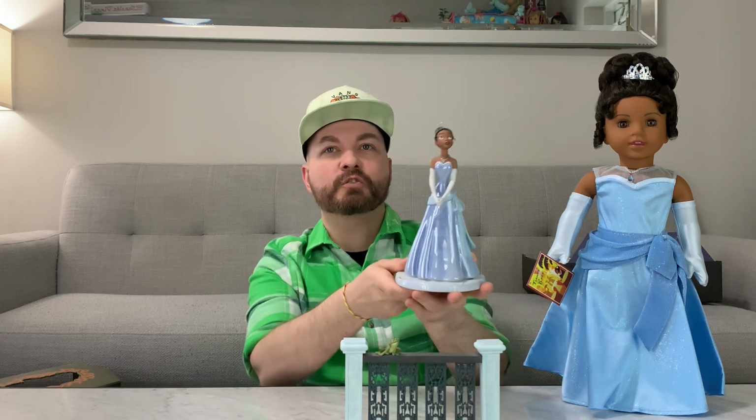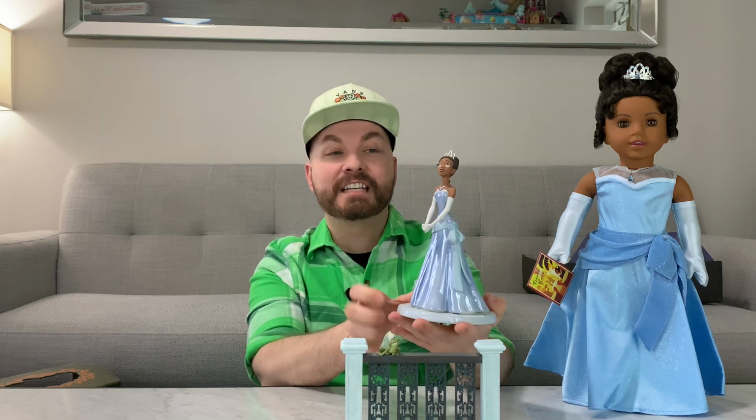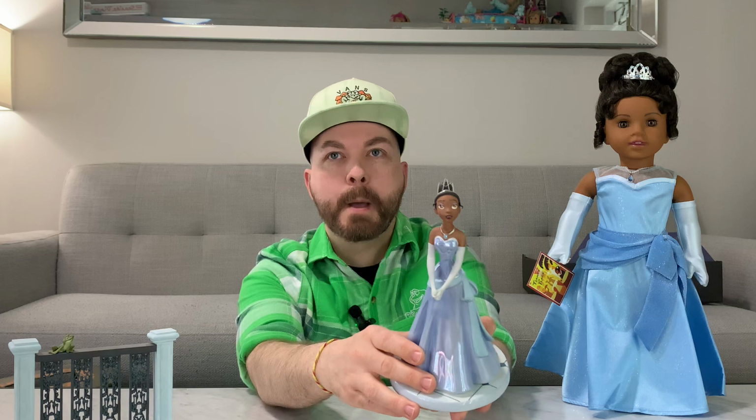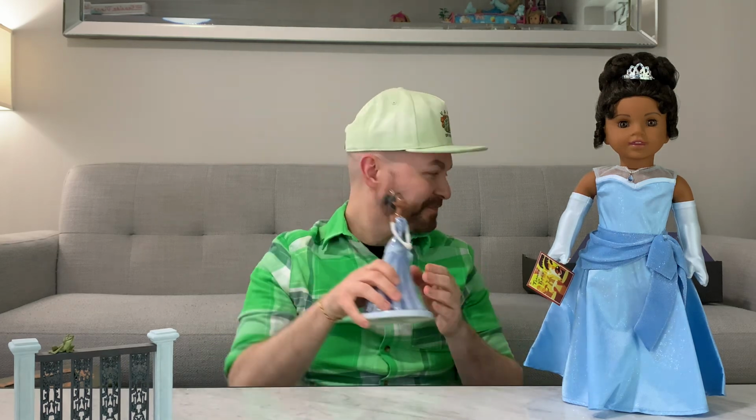But as you can see, her dress is so beautiful. It's got this gorgeous shimmer on it. I didn't know how pretty she was until I had her in person. I like the paint job on the face, because a lot of times when you're collecting Disney memorabilia, the paint jobs are an issue, and I have such bad luck with Tiana paint jobs, but she is perfect and flawless.